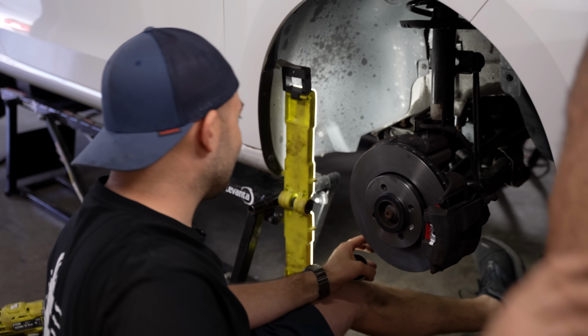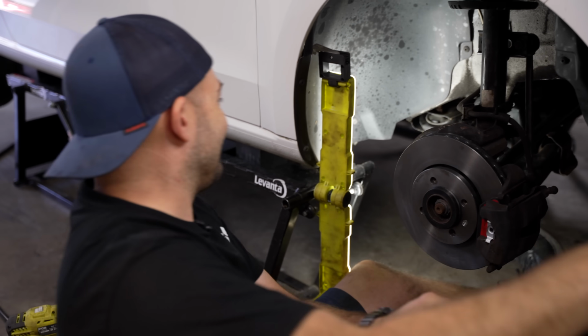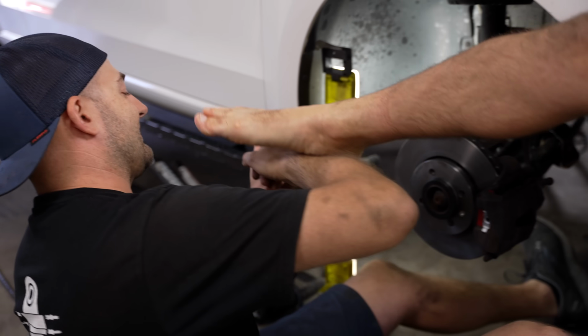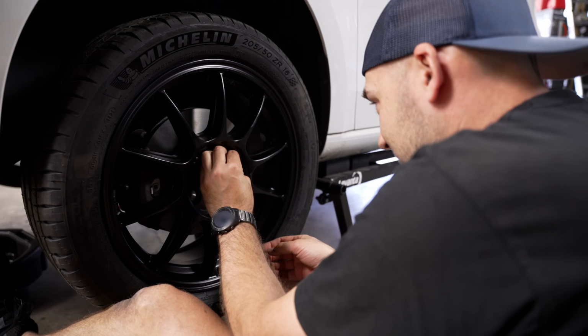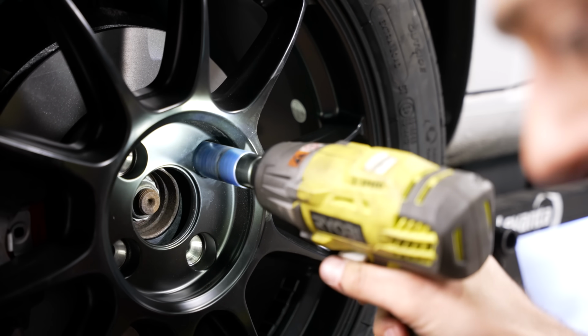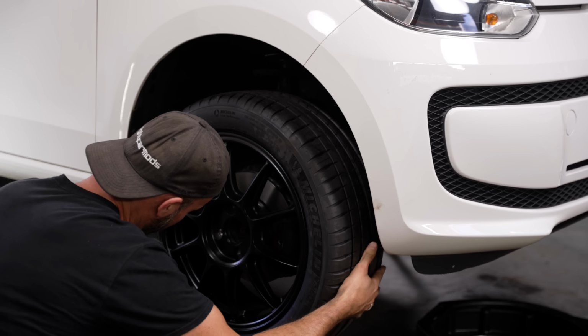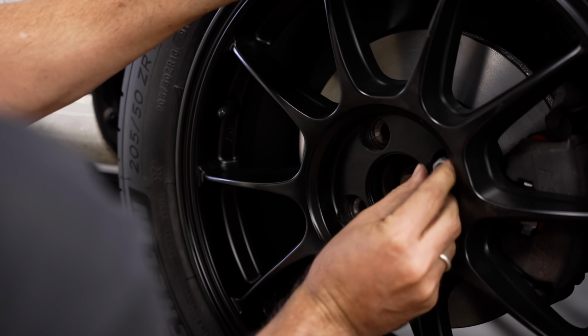So the good thing is that you can just whip it off, press this in and put it back on and then go get an alignment. The great thing about small economical city cars like this is that you can buy the whole car and all of the modifications for less than the price of a brake upgrade on a more expensive car.